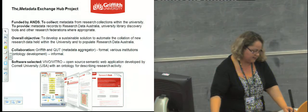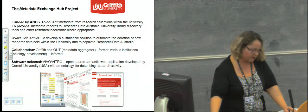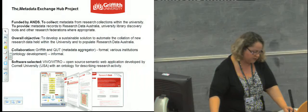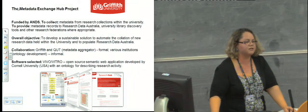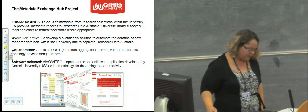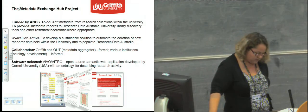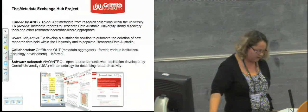The hub then acts as a central university repository to feed information in a standard format to the Australian Research Data Commons or the Research Data Australia service, and also to university library discovery tools and to other discovery tools such as the National Library of Australia's Trove service. So the overall objective was to develop a sustainable solution to automate the collation of new research data held within the university and to populate Research Data Australia.